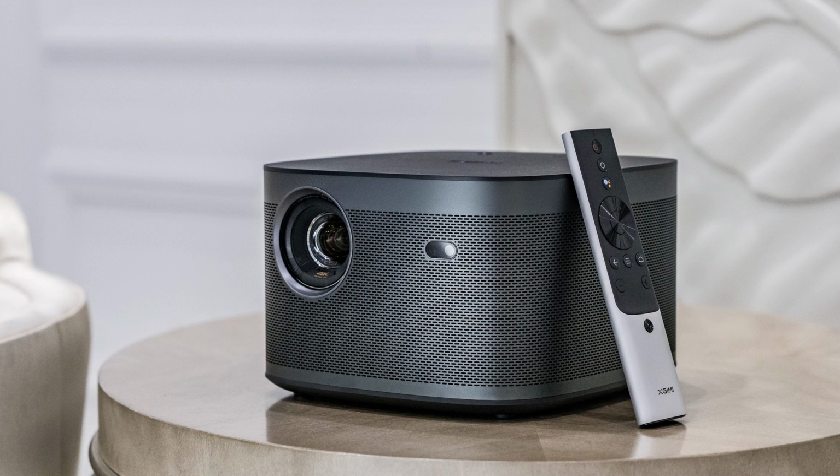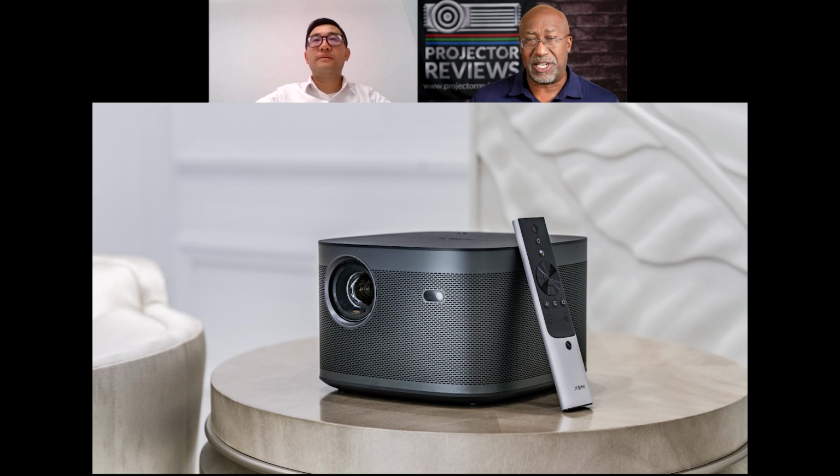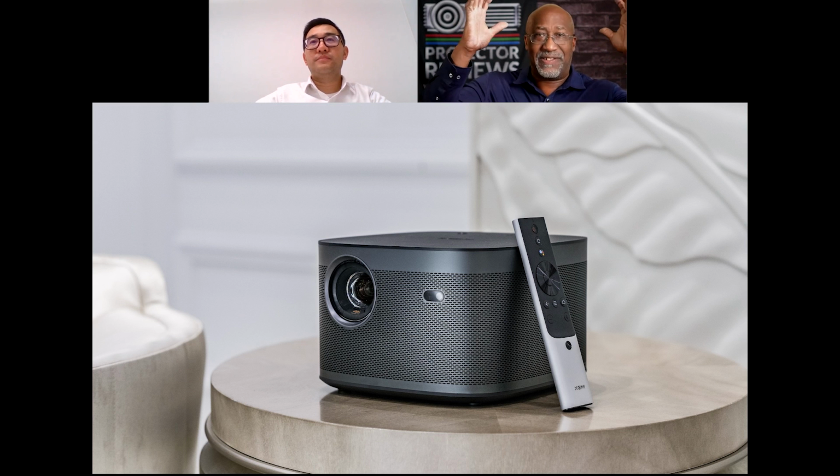Now, one of the things that I've liked about your projectors is the way that you approach design is different than a lot of other companies. If you look at your projectors, they have a different design and a different form factor, which really kind of fits the modern home a little bit more than the big box that hangs from the ceiling that you would normally see. Was that intentional?